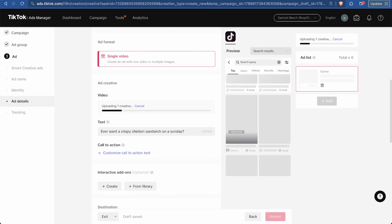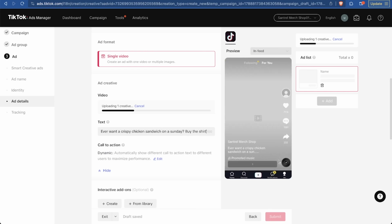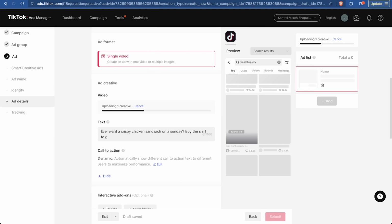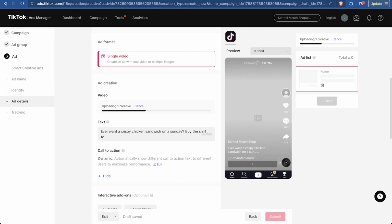And the text is going to be directly below. You'll see on the right side, it's showing us what it's going to look like on the final ad. Down here, we have dynamic call to action. That looks good. Let's add some more text here. We want to make sure it fits, but we also want to fill this out the best we can. So, buy the shirt now, maybe add a call to action. And like I said, looking on the right side, you can see how it's going to appear.